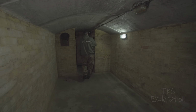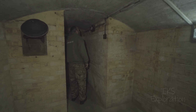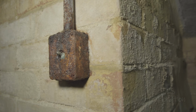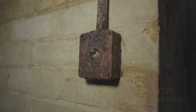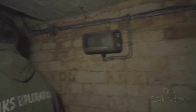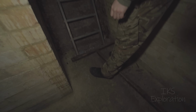The lights all still work, to an extent. It hasn't got the melted cables in there. But that's quite deep, isn't it? And that wood on the floor, what's that for? I think it's the top of the ladder. Oh, yeah.